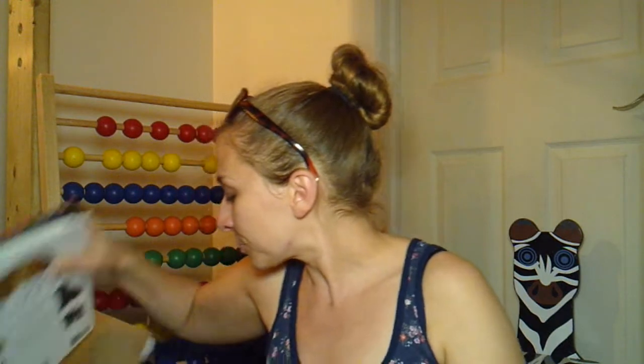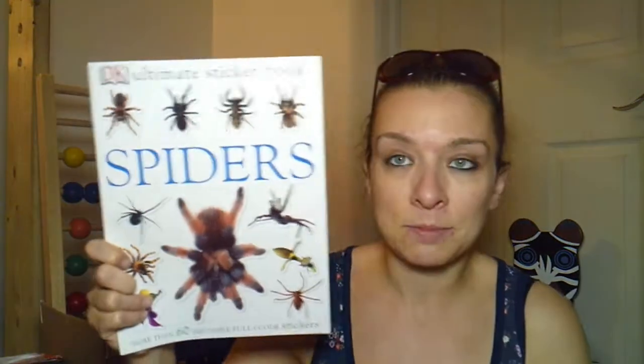And this one is Titanic. And I have these ultimate sticker books. I purchased them used, but they were never used. So you fill in various sticker pages. Z loves doing stickers, and they're reusable stickers too, so that's cool. But we can learn about puppies and spiders.